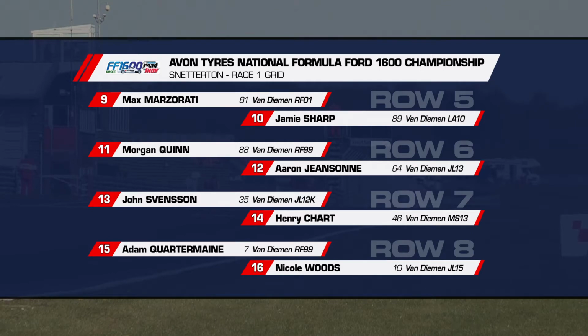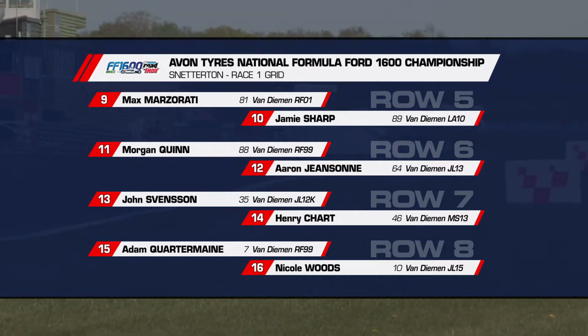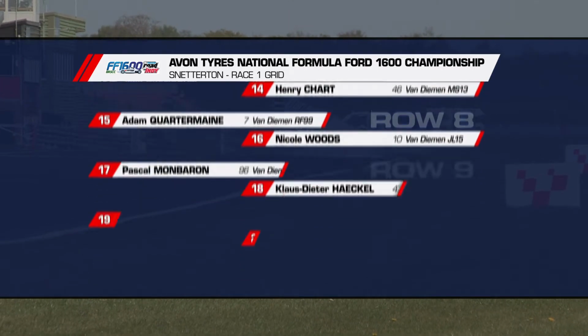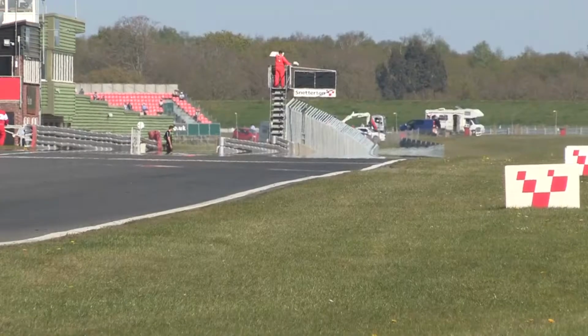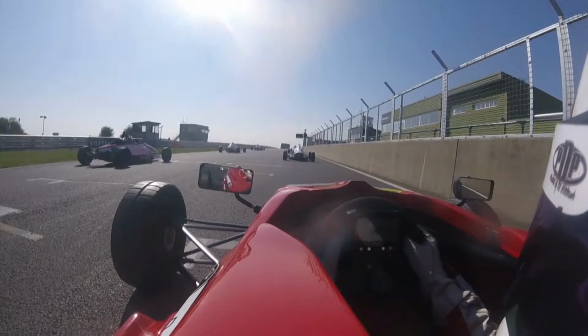on row 4. Max Maserati and Jamie Sharp complete the top 10 from Morgan Quinn, Aaron Jeanson, John Svensson and Henry Chart. Then Adam Quartermain and rookie Nicole Woods on row 8 from Pascal Monbaron, Klaus-Dieter Harkel, Sam Street and Scott Huntley rounding out the 20-car entry for this opening round of the season. It is a beautiful day here at Snetterton for the first of 3 15-minute races.